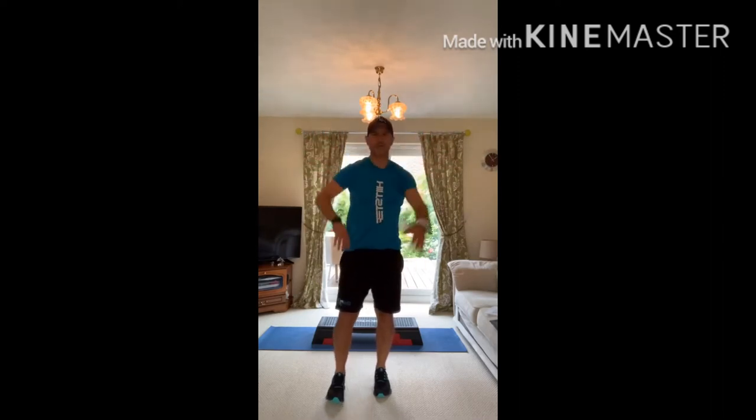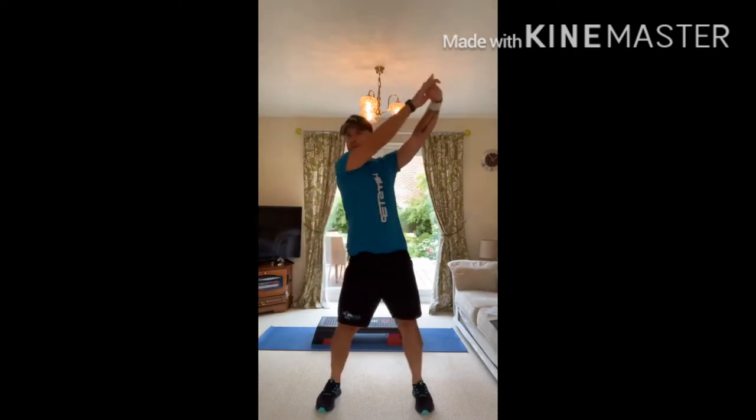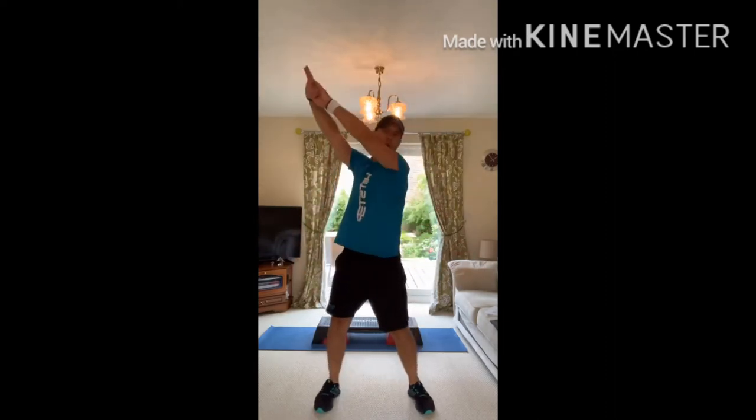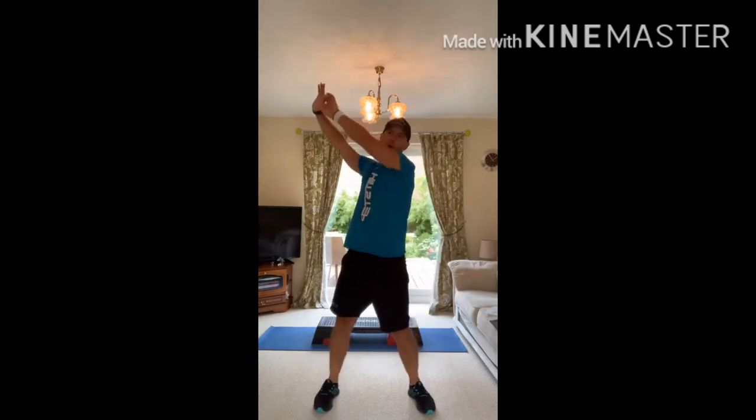All right, from there, let's have your feet shoulder width apart. Let's squat down, head and arms over one shoulder. Rotate up to the ceiling, five on each side. Two, three, four, that's one. Five and switch. One, two, three, four, and five.